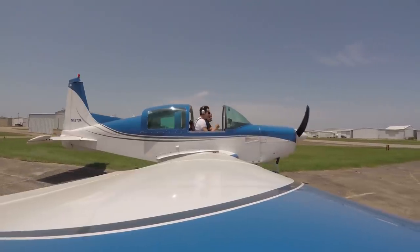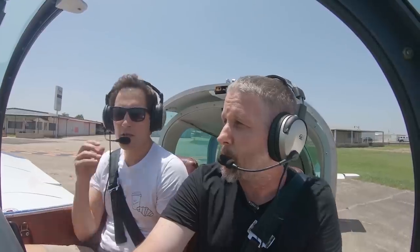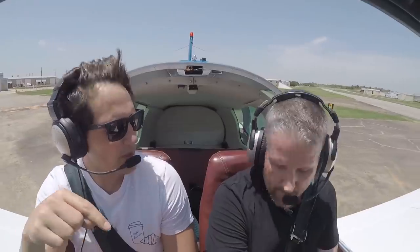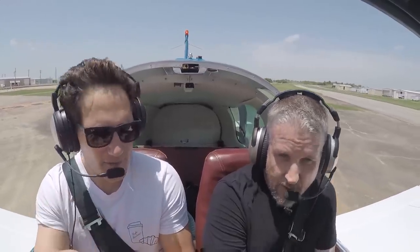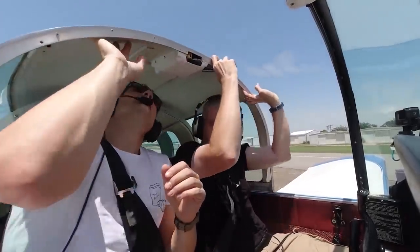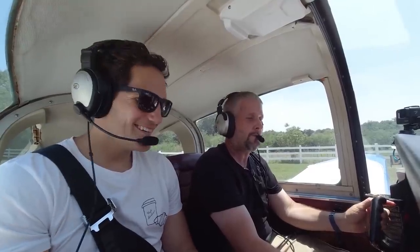That is beautiful. Yeah, you can fly with it open too, which is really nice. So this is one of those information airports where you actually have to tell everyone where you are. You're in the downwind, you're on the base leg. Yeah. Northwest traffic coming in, 97 Juliet Bravo's departing runway 35, will be departing to the north. Northwest traffic.